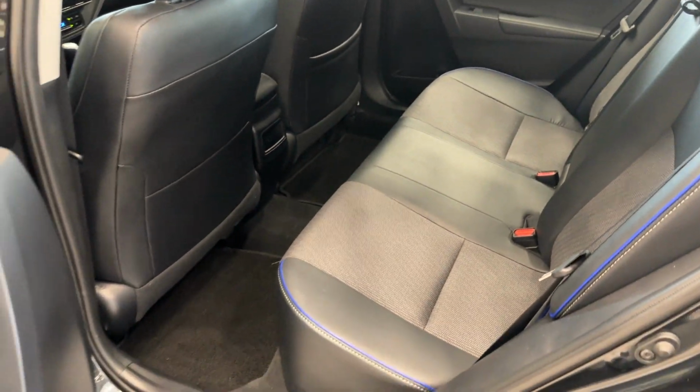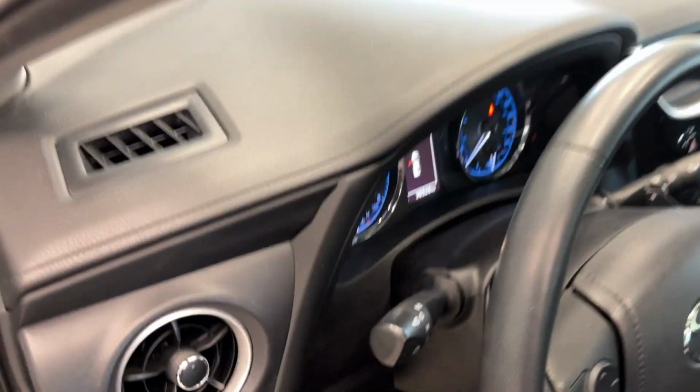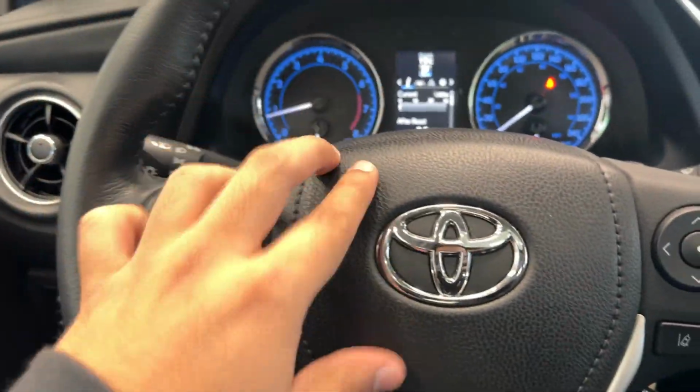Passenger area, cloth and leather seats, of course. You get this really cool blue lining on the doors, as well as this really cool stitching around the seats. Reminding you that you get a lot of fuel efficiency with this car. Check out the front panels. This car is amazing. Leather wrapped steering wheel. You have heated steering as well.